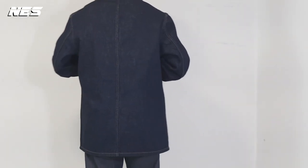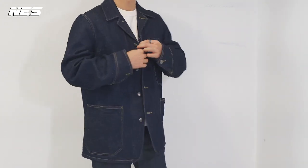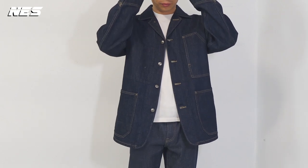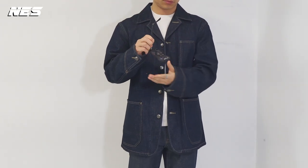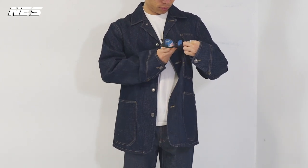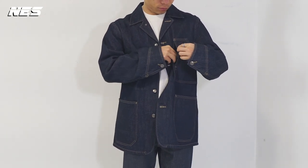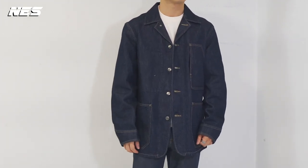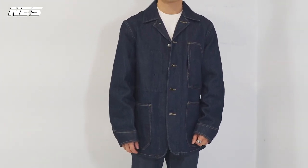But I really like the fit on this. The quality on this is not that great as a denim, kind of a raw denim feel. It's not that heavy duty compared to the other denim jacket that I experienced. But the pricing is pretty good. The price on this is $70. Yeah, pretty good pricing on this.